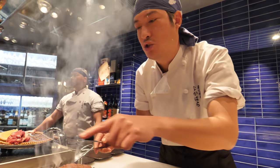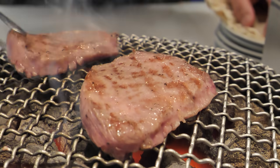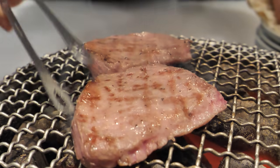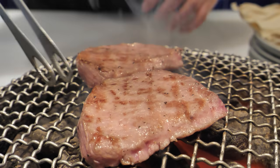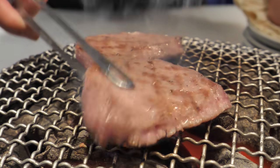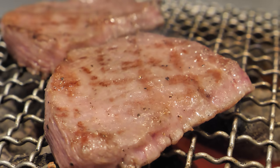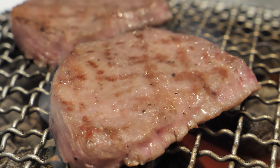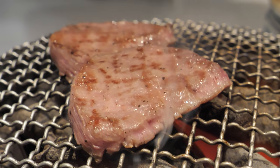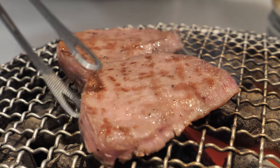And I'm using the bincho tan, the bincho charcoal. This one is the most expensive charcoal in Japan. So every good yakitori restaurant, also a lot of chefs, like to use this one. Oh, okay. Best charcoal, and that gives it a better flavor. The best in the world, yeah. Wow. There's only 10 of these every day here. From Tokyo. Yes, Tokyo. But we can get from other places.